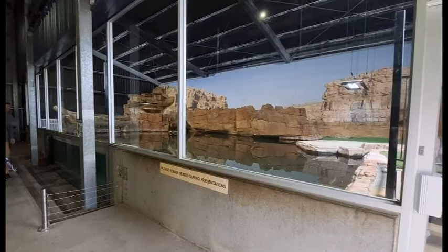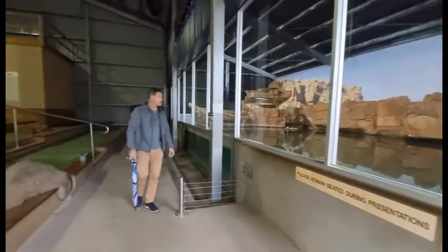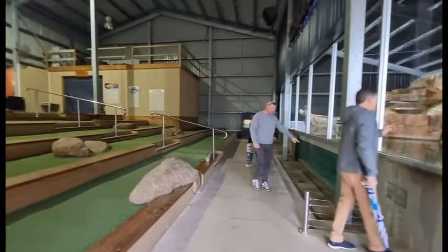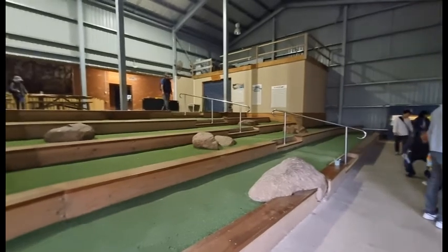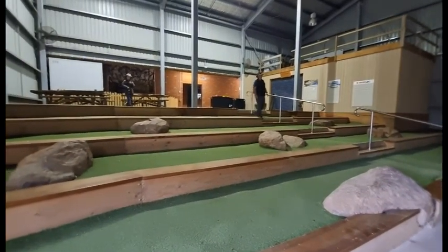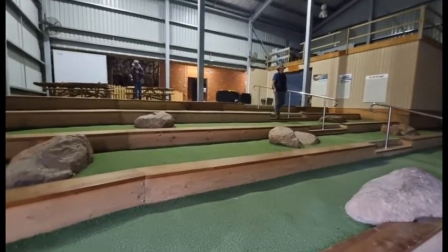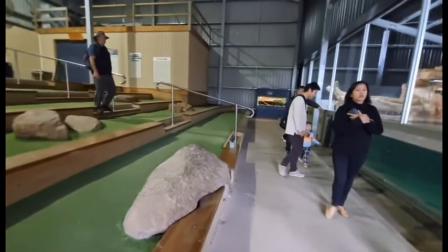So after we got out of the reptile house, we are here. This section is, I believe, for the alligator show. As you can see, there's a big stadium for the show, with plenty of seating, so no need to rush. All the show times are on the map as you enter, so you can look at the map to see what shows you're interested in.